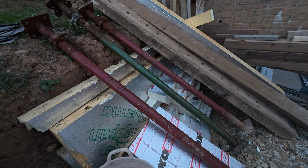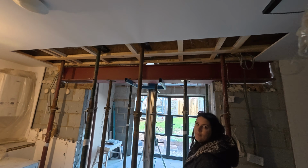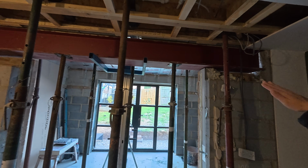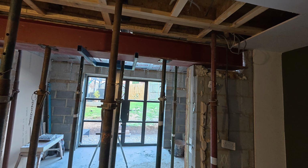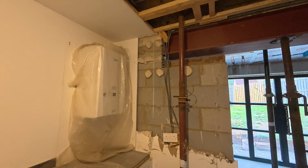So day two of the builders installing the RSJ in my kitchen. Let's go inside and have a look. Oh, they've not took the wall back yet though, have they? No. I'll put the pad stone in. So what they're going to do, box that beam in so it's not going to go any higher then? I thought it was going no, it's the same height. That's where it was at, the same height. Oh. Bloody hell. That's crazy, isn't it?